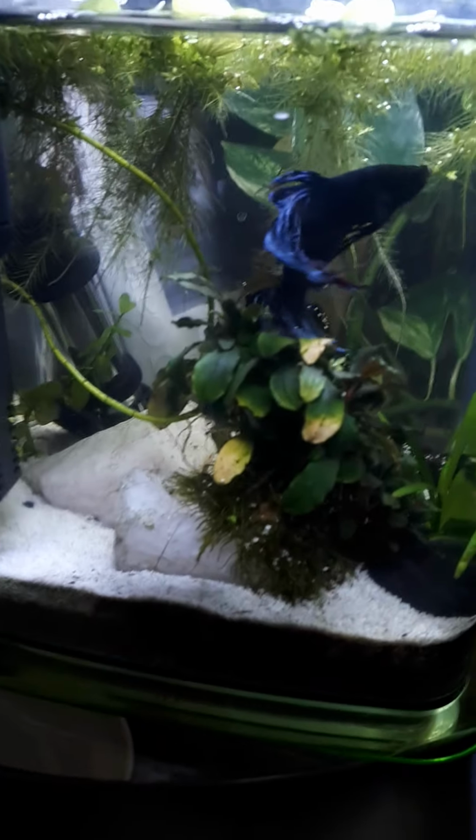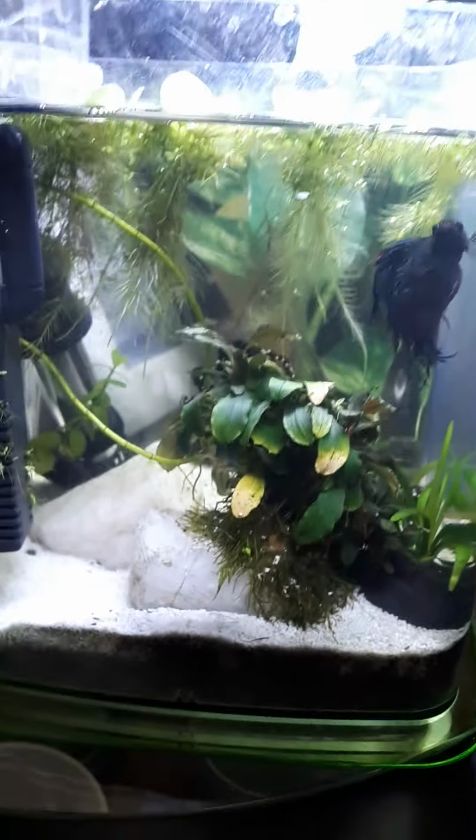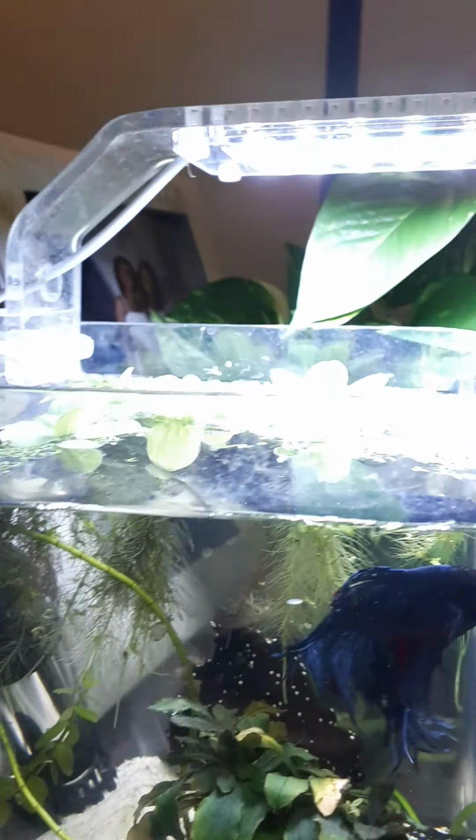I think my lighting is a bit... I just did something to my camera, and I don't know why. Oh, here we go. There we go. Gosh, I don't even know how to work my own phone.